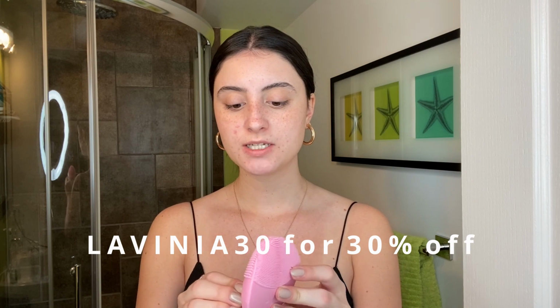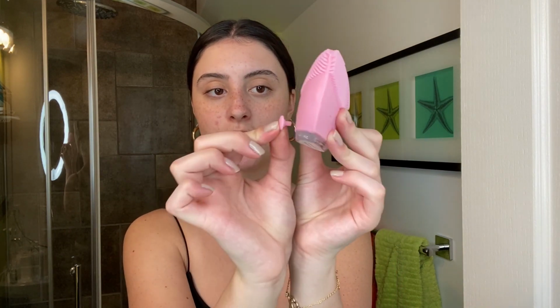It's also super easy to charge. You just take out this back part and plug it into the little cord they give you that plugs right into a USB, and super easy to use. I just keep it here in my bathroom and just use it to cleanse my skin.